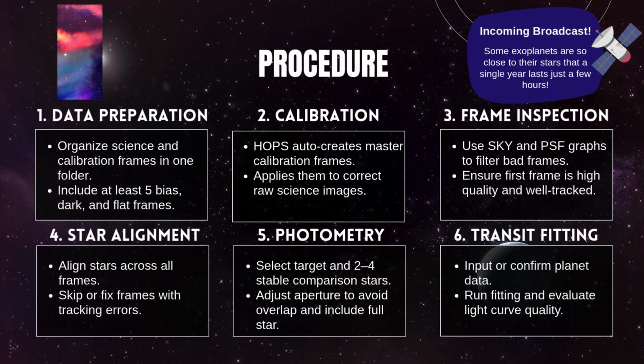Then HOPS aligns the stars across all frames so that the target and comparison stars are in the same position in every image. It usually does this automatically, but if something looks off, you can just step in and adjust it manually.